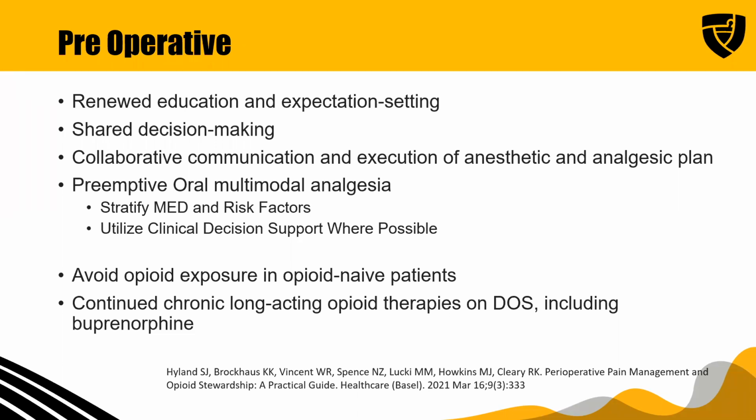We want to look at their oral multimodal analgesia. So are we going to provide PO Tylenol in the preoperative space? If so, how much? When we look at gabapentin, are we continuing it preoperatively, or are we not giving it because of risk of respiratory depression or sedation in the postoperative period? That's where that complexity comes in. If a patient is already on it, are we going to continue it, or because of respiratory depression risks in that perioperative space, are we going to hold it or dose reduce it due to age or renal function?